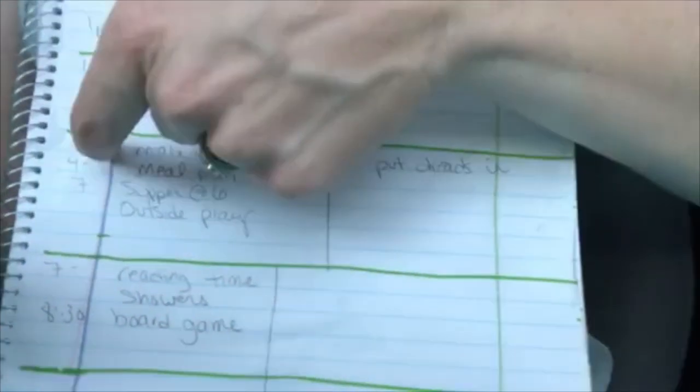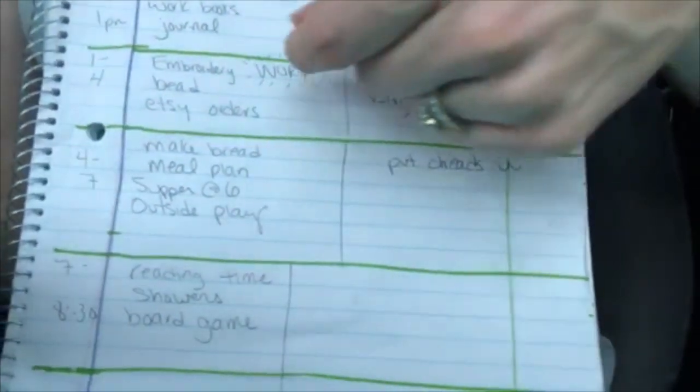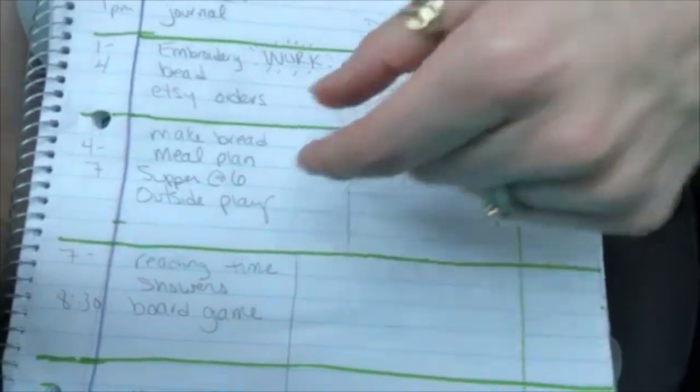Really, the only time that we have devices would be this 1 to 4. It's very specific, and this is when I'll call my friends. Maybe I might call a friend here and put that there. But really intentional with screen time.